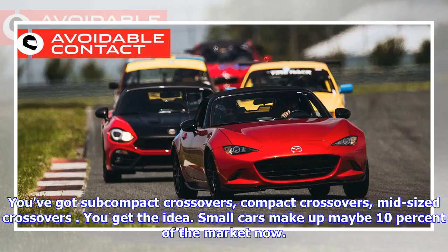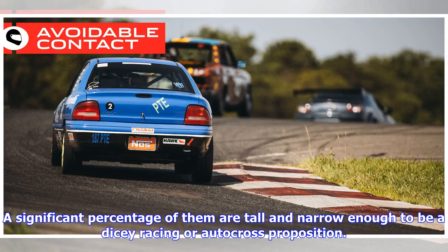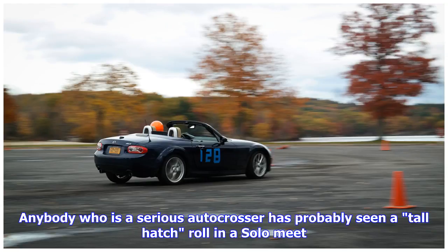You've got subcompact crossovers, compact crossovers, mid-sized crossovers. You get the idea. Small cars make up maybe 10% of the market now. Most of them are sold with automatic transmissions. A significant percentage of them are tall and narrow enough to be a dicey racing or autocross proposition. Anybody who is a serious autocrosser has probably seen a tall hatch roll in a solo meet.